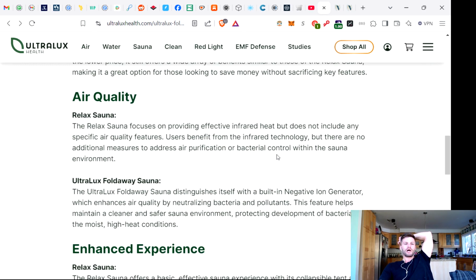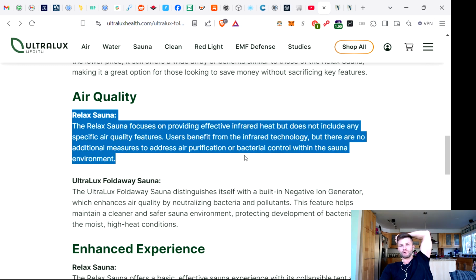Okay. Air quality. Relax Sauna does not include any specific air quality features. Additional measures, nothing for bacterial control, et cetera. So one thing to note, if you produce enough infrared rays inside of a sauna, whether it's a wooden sauna or a portable, if you have enough good quality infrared rays, infrared does kill bacteria, okay? And it's a good idea to let your sauna run after you get out of it, which is exactly, by the way, how Relax Sauna advises people.